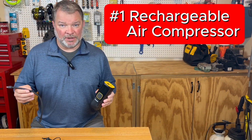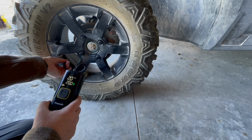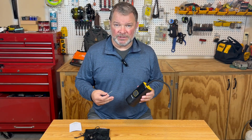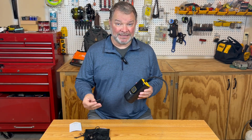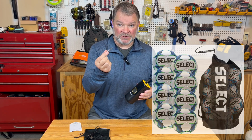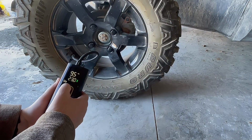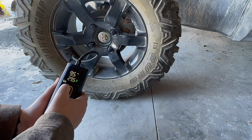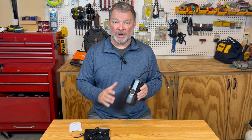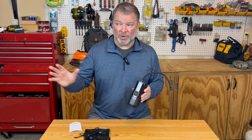The first item you should put in your kit is a battery powered air compressor. I've used the compressor not just for pumping up automobile tires, but bike tires as well, side-by-side tires, actually a bag of soccer balls because it comes with a sports needle that just threads right on. The thing I like about this is you can actually tell what PSI you want it to inflate the item to, and it will stop once it hits that, so it won't overinflate your tires or your soccer balls or footballs or whatever you're doing with this.